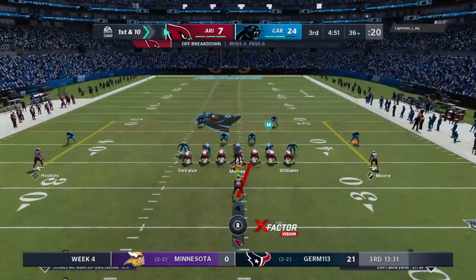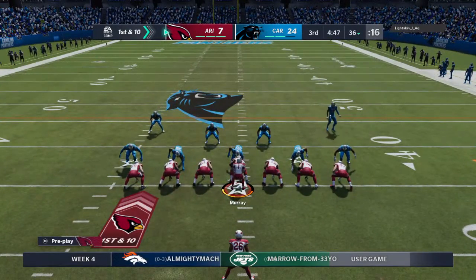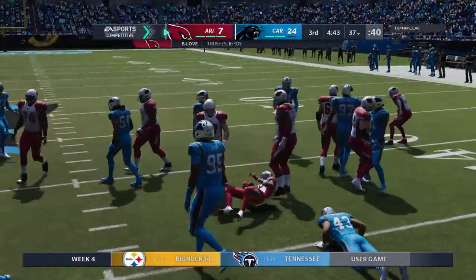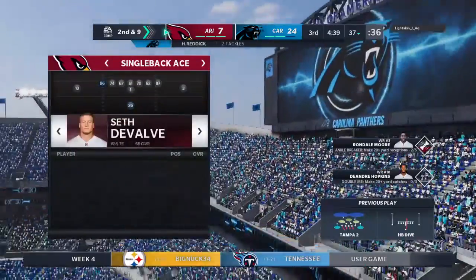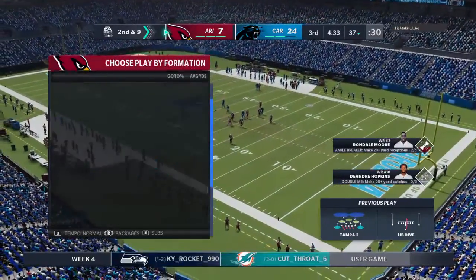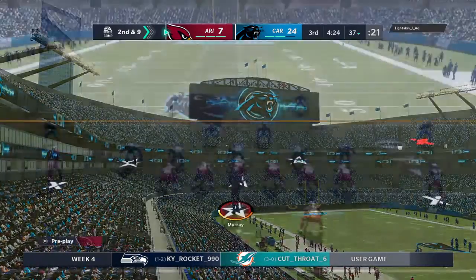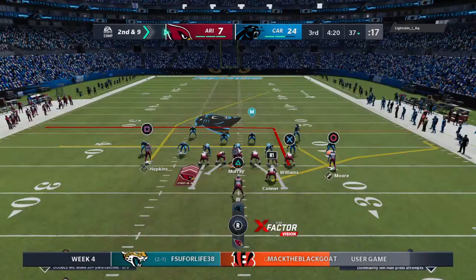So from the 36 now, 1st and 10. Here's Love. And unable to get downhill there as he'll take this up to about the 37. Just a yard on the first down carry, so it's 2nd and 9. Yeah, things were pretty stacked up there in the middle of the line. A lot of bodies, not much space. I think ultimately he was fortunate to get anything out of that run. The run only got a yard. Here's 2nd and 9.